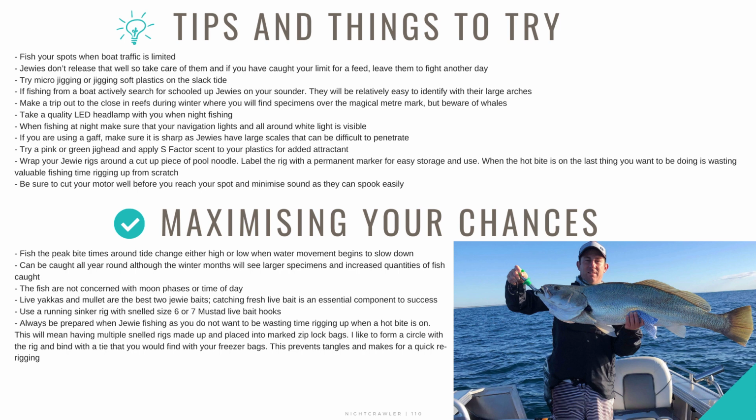Catching fresh live bait is an essential component to success. Always use a running sinker rig with a snelled size 6 or 7 mustard live bait hooks.